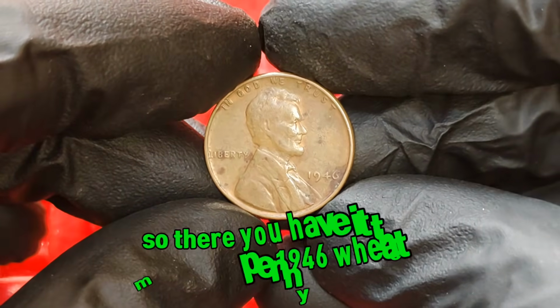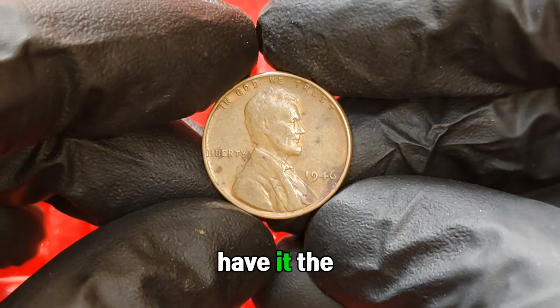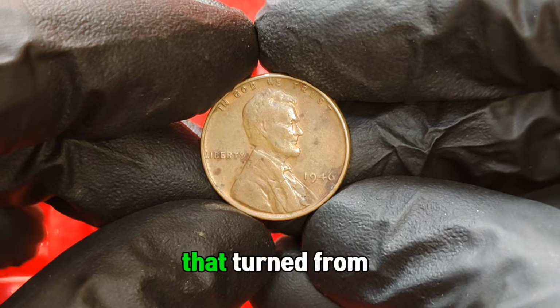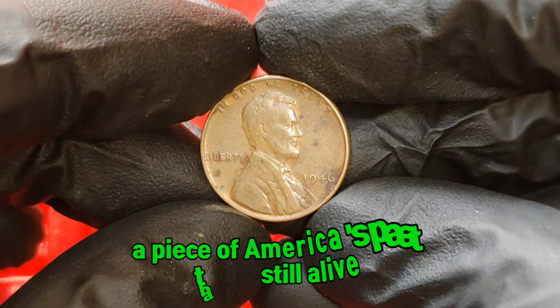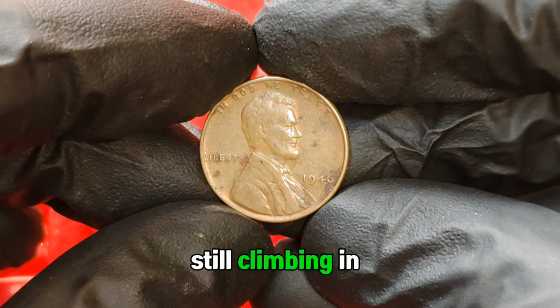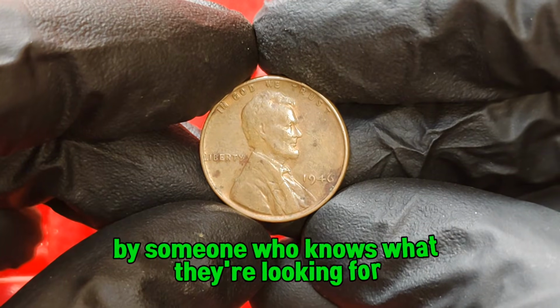So there you have it, the mysterious 1946 wheat penny, the black-spotted beauty that turned from pocket change into a six-figure legend. A piece of America's past that's still alive, still climbing in value, and still waiting to be found by someone who knows what they're looking for.